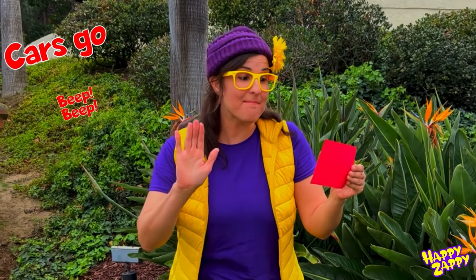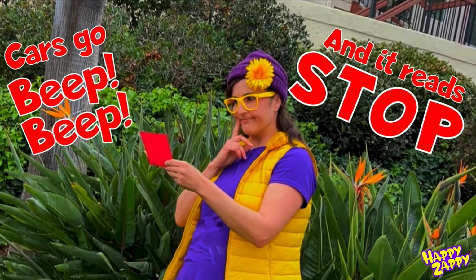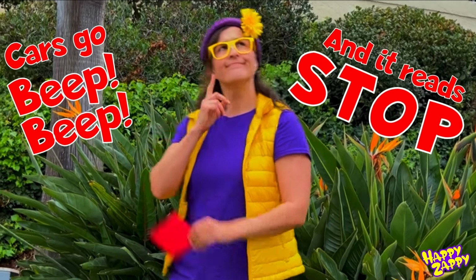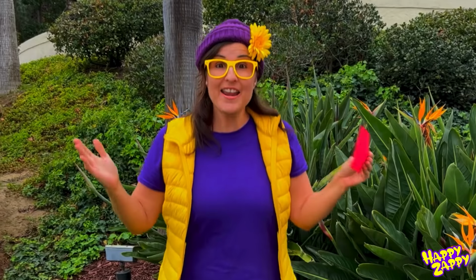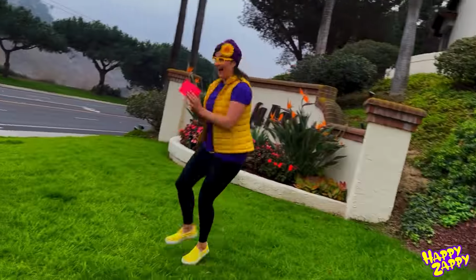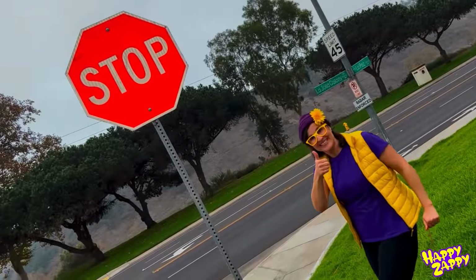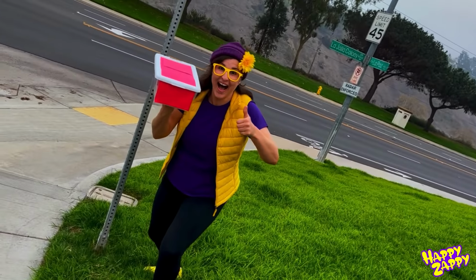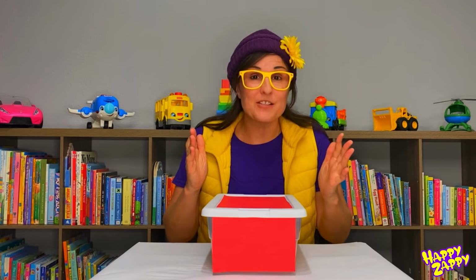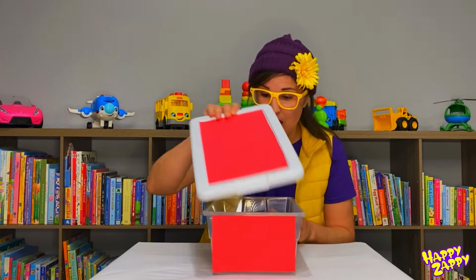Cars go beep beep and it reads STOP. I know! We're looking for a red stop sign. Come with me and help me find it. Great job finding the first box of treasure. Now we get to open it up and see what's inside.